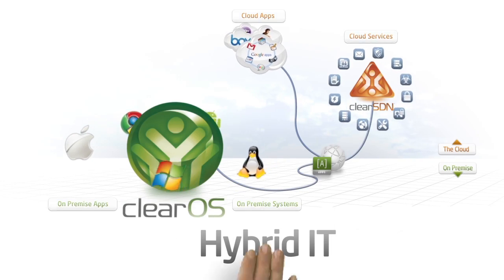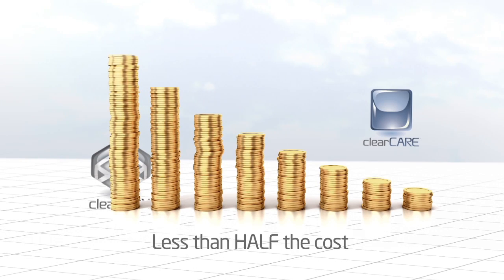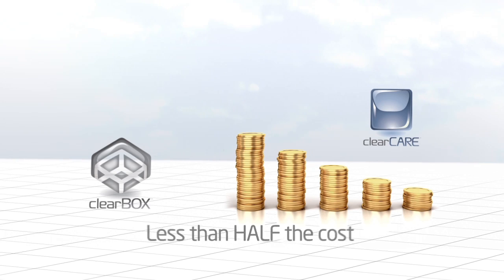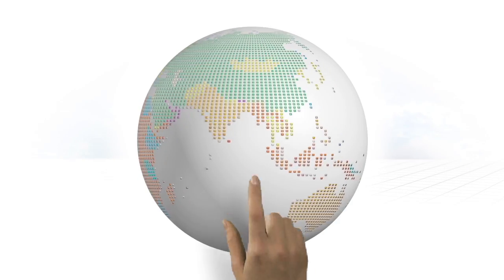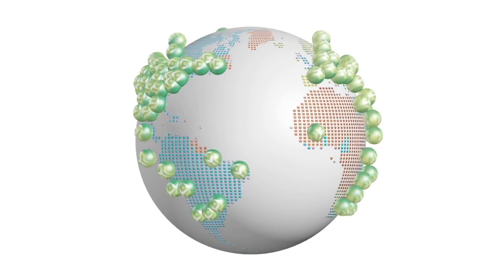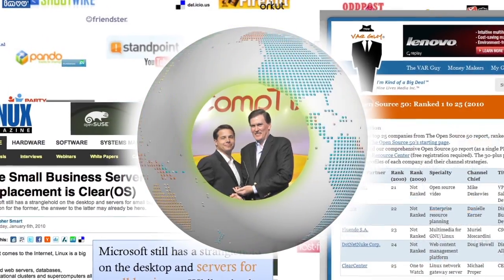To round out the solution, ClearCenter offers ClearBox hardware and ClearCare professional technical support. Best of all, the cost of all necessary software, hardware, services and support is less than half of the other solutions. ClearCenter has partners in every vertical market: business, government, education, not-for-profit and more. And with over 20 available languages, thousands of new customers install ClearOS every month in over 140 countries around the world. If you haven't seen the news, ClearCenter is winning industry awards and rave reviews.